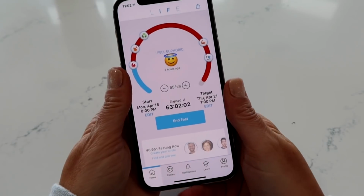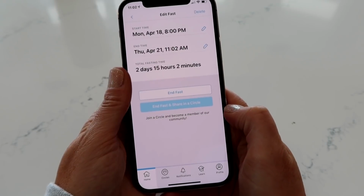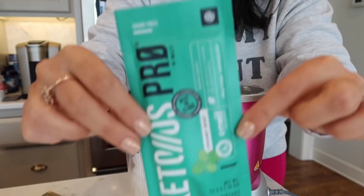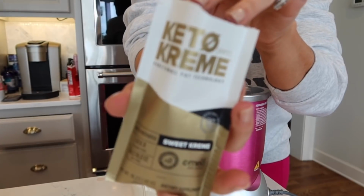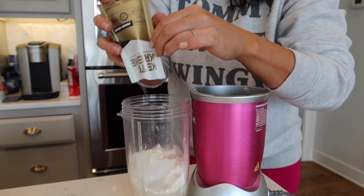I can't believe I made it 63 hours before I mixed up this shake. Absolutely unreal. And the crazy thing is, once you finish the reboot, if you're used to intermittent fasting, usually you're gonna break your fast a little bit past the 60 hours, especially if your fast is supposed to be broken in the morning, because most people fast in the morning. And so that's the case with me.